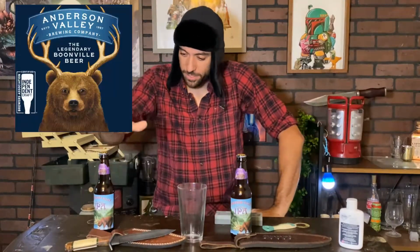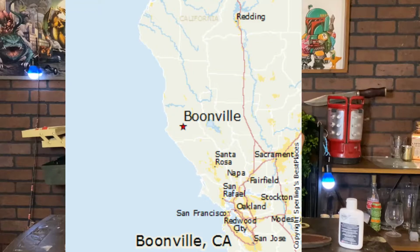Today I've got Anderson Valley's Hop Ottin IPA. It is from Boonville, California, nestled in the Anderson Valley Mountains. They are a solar-powered brewery, which I think is super cool. Sustainable energy is the future, and breweries that can make that happen get an extra check mark in my book.